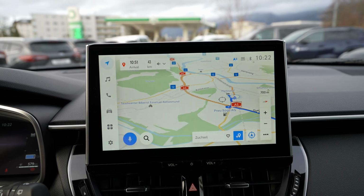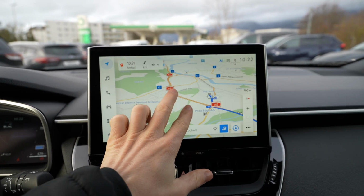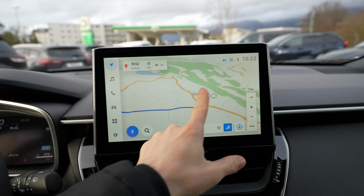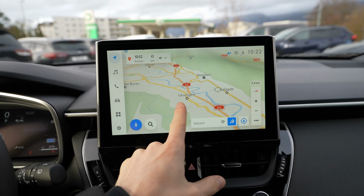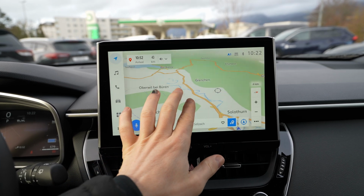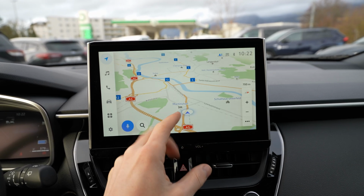Now, what I notice, it's a screen that's like a combination between glossy and matte, so you cannot leave fingerprints on it. But at the same time, it's very responsive and very fast, and I like that very much. I like how fast it is. I think they made a huge improvement. The multimedia comes with a new processor, a new RAM memory, so it's working much faster right now, and also it's loading different directions much faster.